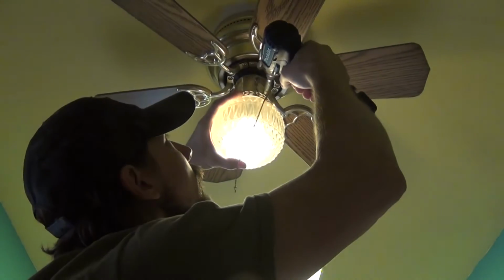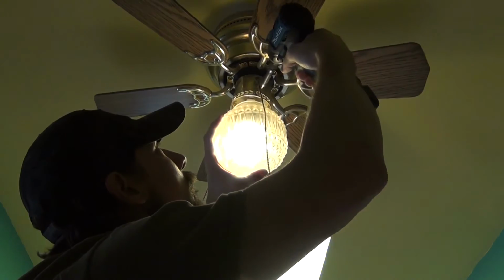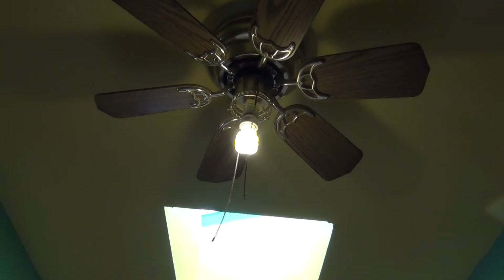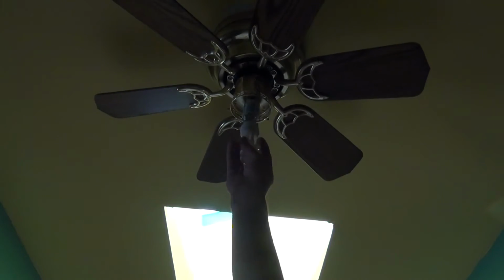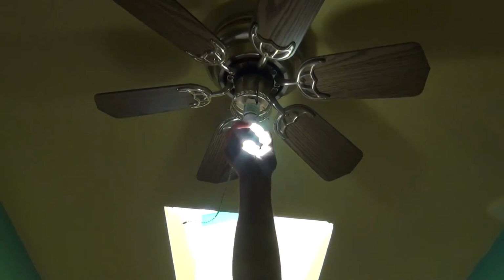Alright, where's the second one? Right there. Alright. Another incandescent, or excuse me, another fluorescent. And there's nothing against fluorescents, they're good bulbs. They could just be better.